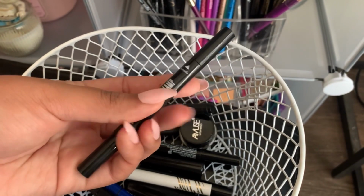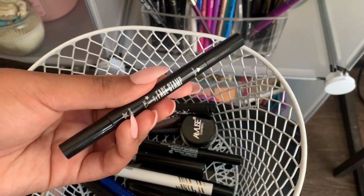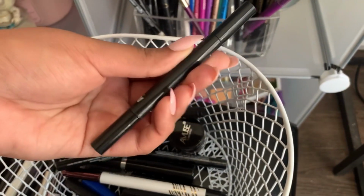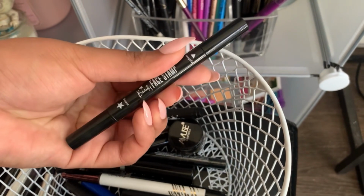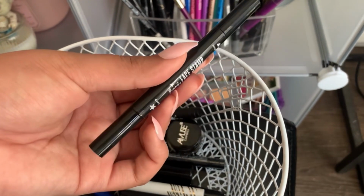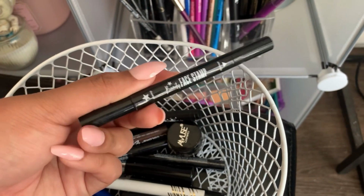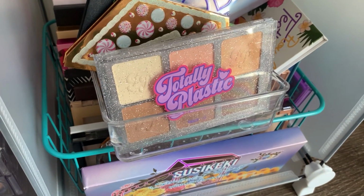I have these AOA Studio face stamps. For this month, should I do star? I also have a heart in here, but I'm gonna go ahead and throw the star stamp with the liner in here as well, just in case I want to do a black kind of eyeliner situation, so I have both options as well.